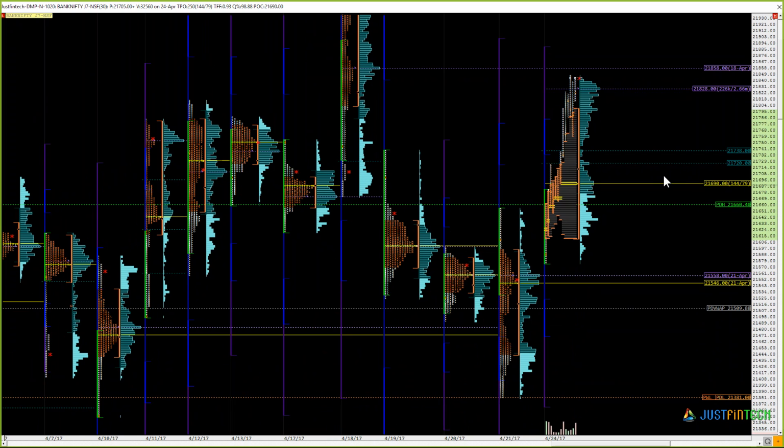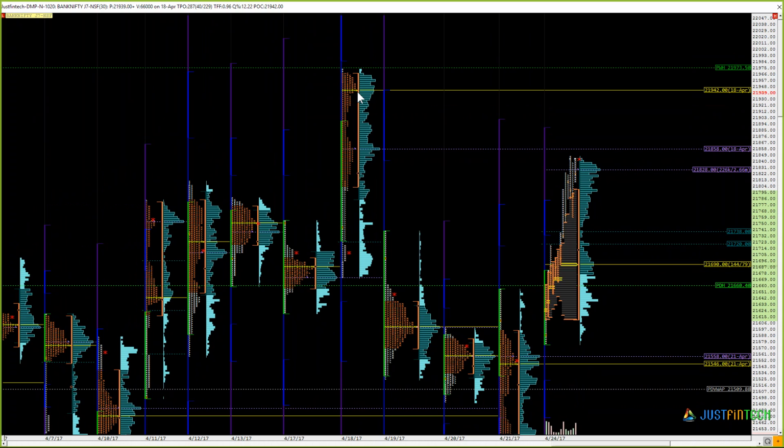Now there is a thin profile overall on the upside, and if this auction continues higher, most likely to probe into this 21940 zone.